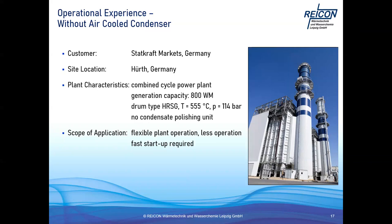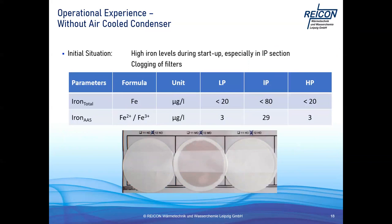Because of the long standstill periods, they had already established a preservation procedure using nitrogen in the steam generator, and they did a drying in the condenser. But they still had problems because of very high iron levels during startup, especially in the IP section. They also had clogging of the filters of the condensate system, which led to interruption of the startup process, and then the filters needed to be cleaned. So they were not satisfied with the situation, and they decided to go with the film forming product to do some additional protection.